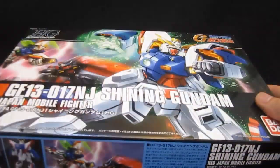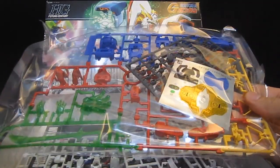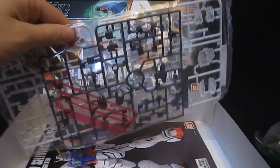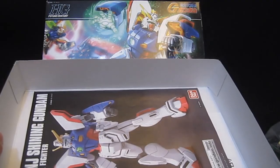To the unbox with that great looking cover art there, and when you crack it open, you're going to get a very colorful A-plate, polycap seals, and then you're going to get some gray, a half plate of white, and white with some more gray, beam sabers, and a manual.